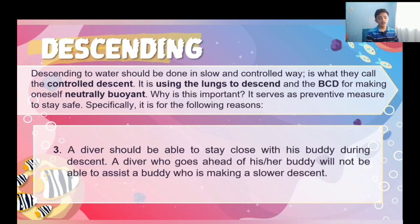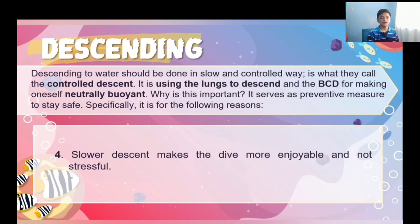Number 3, a diver should be able to stay close to his buddy during descent. A diver who goes ahead of his or her buddy will not be able to assist a buddy who is making a slower descent. And number 4, a slower descent makes the dive more enjoyable and not stressful.